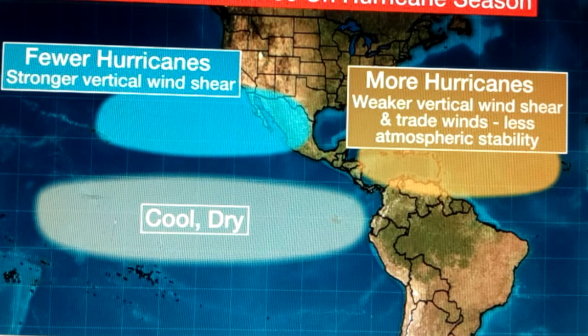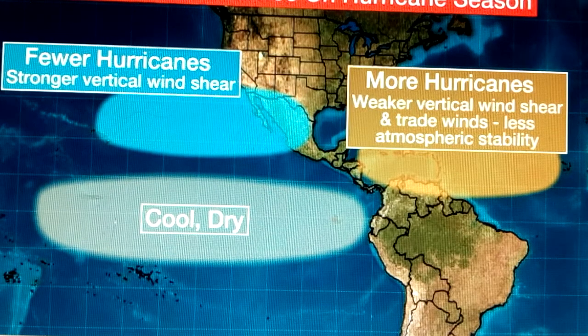So let's talk about La Nina. Now, La Nina has some very significant impacts on the whole Atlantic and the Eastern Pacific. So we would see warmer water temperatures in the Caribbean, and throughout the whole Atlantic there would be warmer water temperatures. And if we switch over to the Eastern Pacific, there would be cooler water temperatures and stronger vertical wind shear. Now, that means that for the Eastern Pacific, there would be fewer hurricanes.